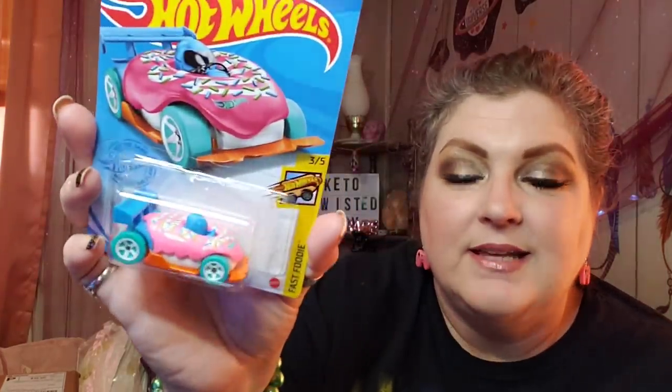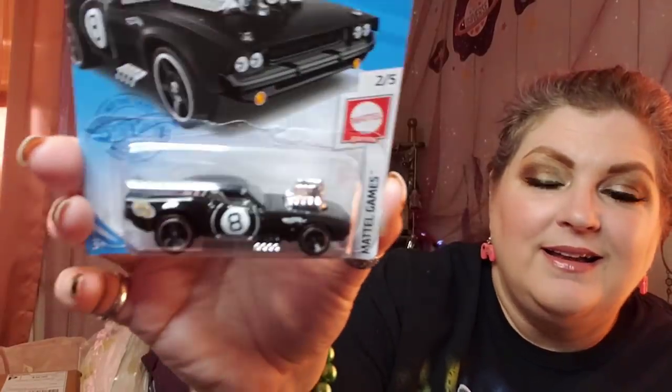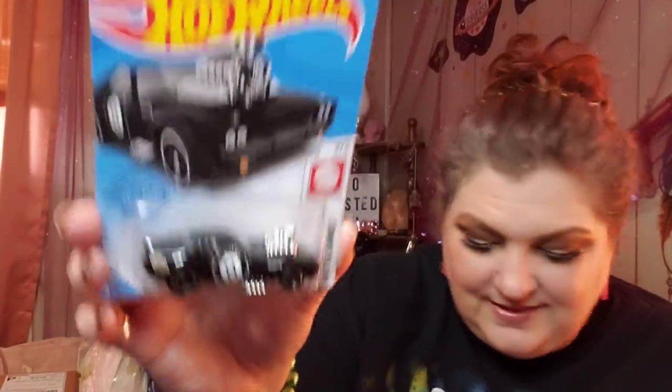And here is another donut car. So, I had one the other day that was red. So, this is Donut Drifter. There's 3 of 5, I guess, that are the donuts. I think I have 3 of the 5 now, for sure. I know the other one is a really light pink, and then I got a red one, and then this darker pink. That's cool. And then look at this. This is the Roger Dodger, and it's like an 8-ball. That is cool. Thank you, Patty.